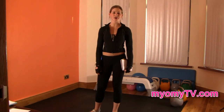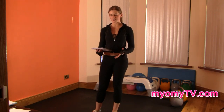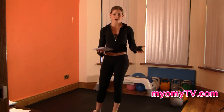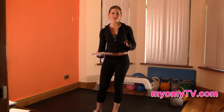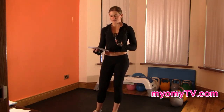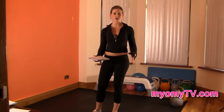Hi everyone, today's workout is going to be a mixture of everything. Again, there's three different sections. There's kettlebells and body weight, there's cardio and resistance, and there's strength challenge put in there as well. So I'm going to be working abs today on top of everything, so a full body workout.